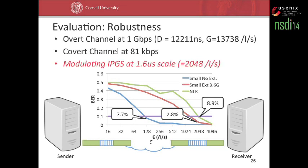First of all, within the small network, when there is no external traffic, we can easily achieve the goal bit error rate less than 10% by simply adding 128 idle characters or subtracting 128 idle characters from the original interpacket gap. Even with the existence of external traffic, which is running at 3.6 gigabits per second, now we need to modulate more and more idle characters, but if we modulate 2,000 idle characters, we can achieve a bit error rate of 2.8%.